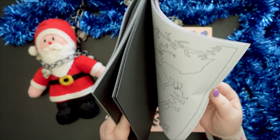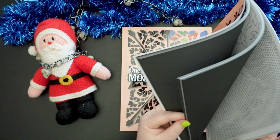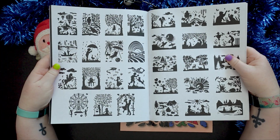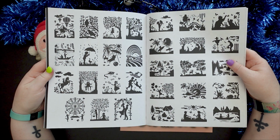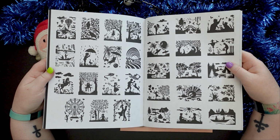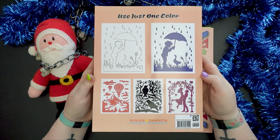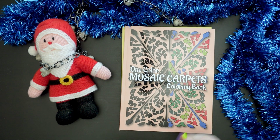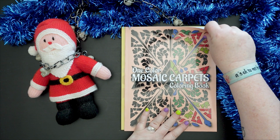If you are new and you haven't seen this type of book before, I will quickly flip through to the solutions page. So if you don't like solutions, shut your eyes now. There are the solutions. They're pretty easy to work out, but that gives you a tip if you want to just do it in the one color. Okay, you can look back again if you were looking away, and that is the back cover to show you some images.